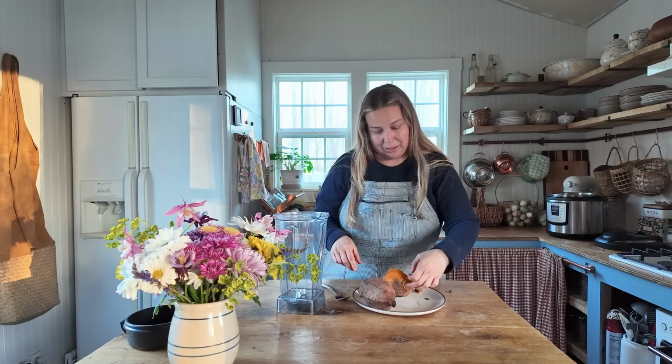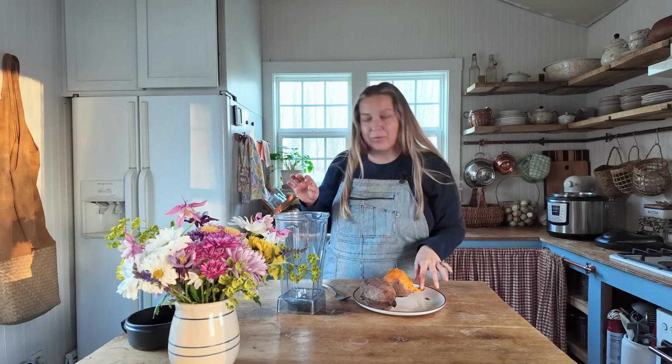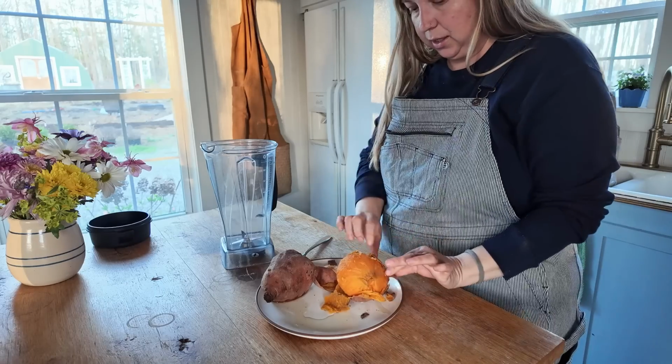Casey is reading the recipe to me that we are using for this, but I'm also altering a lot of it. Only one of these I need.